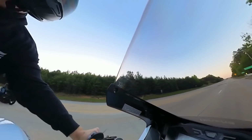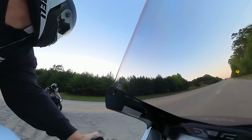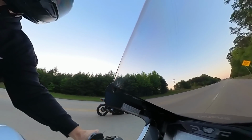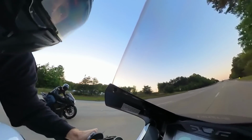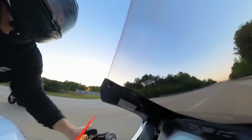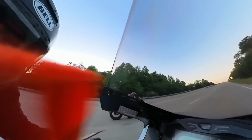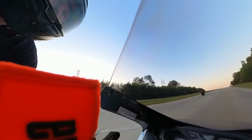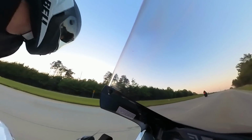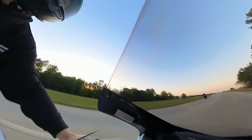Still spun the tire. He can't get off that two-step. Damn it! Wheelie, wheelie, wheelie! We gotta get some of Country's footage. We just rode a badass wheelie up through there.